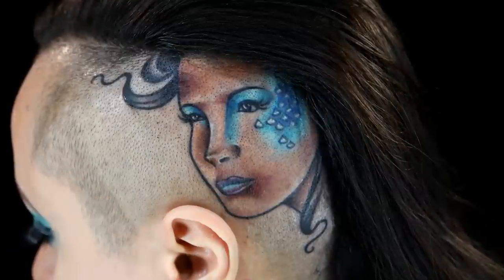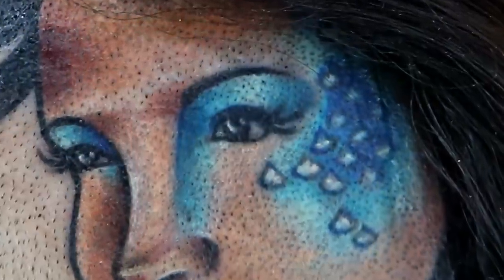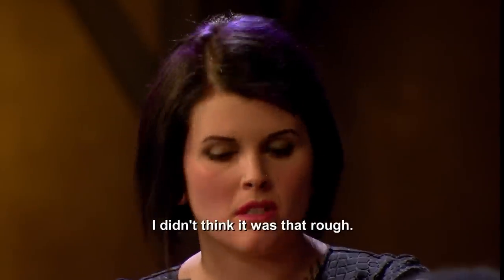It's crazy. Duffy, you went head-to-head with Cruzman. As far as placement goes, you certainly used your hairline to create hair, and you hit the challenge there. I don't like this one. Her eyes are incredibly far apart. That line that you put off of the lip really pushes her out to have a duck bill. This is definitely my least favorite tattoo I've seen you do. I didn't think it was that rough.